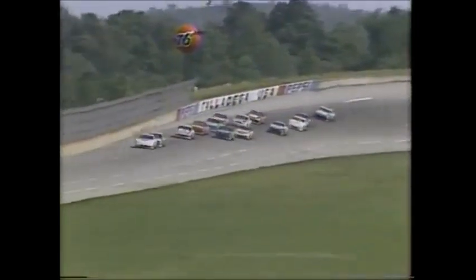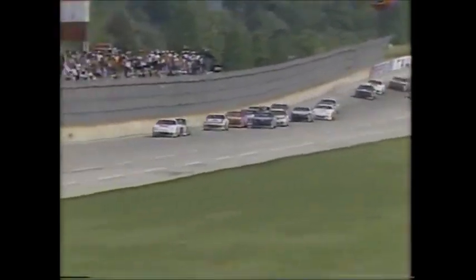And those two North Carolina neighbors, Morgan living in Conover, about 15 miles north of there is Taylorsville. That's where Harry Gant lives. Both of them started their racing careers at the Hickory Speedway at Hickory, North Carolina. And, in fact, I had the good fortune of seeing both of those race drivers start their driving career at Hickory on the dirt track there. And here they are battling it out for the Winston 500.